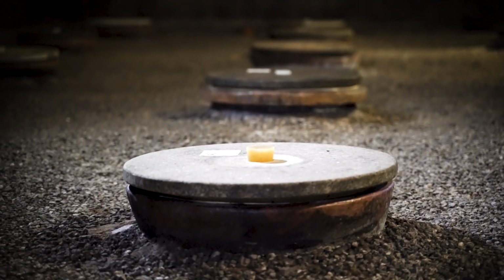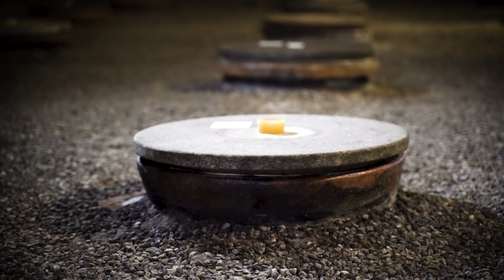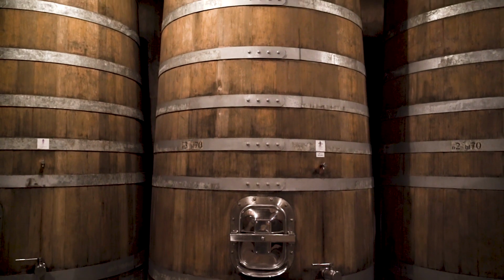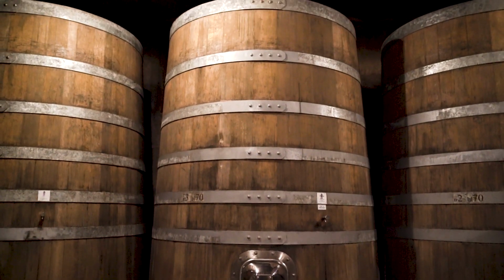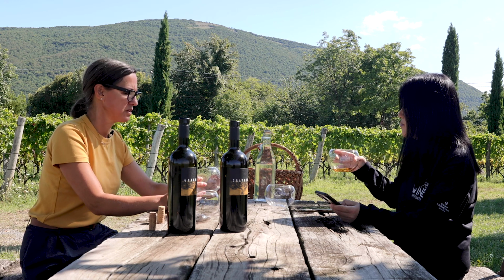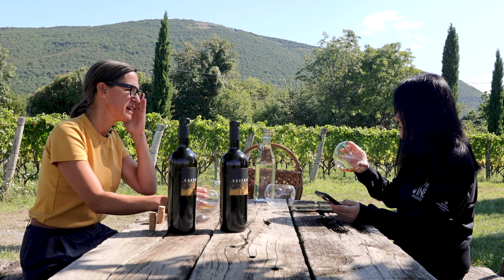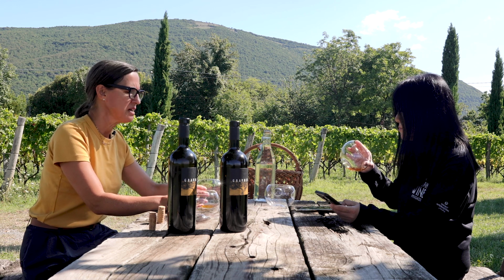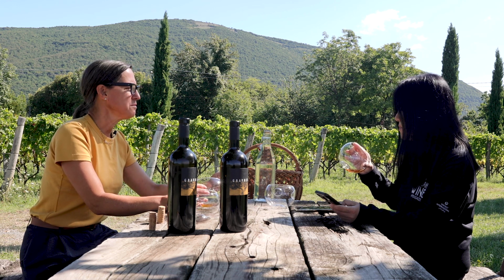I told you our wines stay almost 1 year in amphora and 6 years in barrels before being bottled. This allowed the wine to get clean by itself. So the wine is very brilliant. It's clean. You see almost no sediment. Yeah, there is no cleaning and there is no filtration. It's only by the nature and the time.